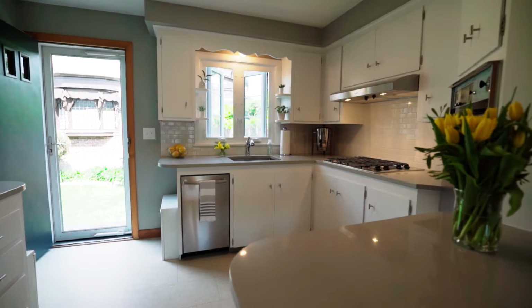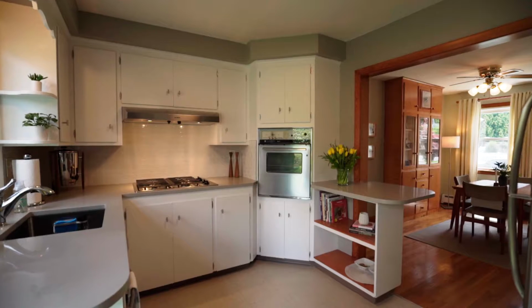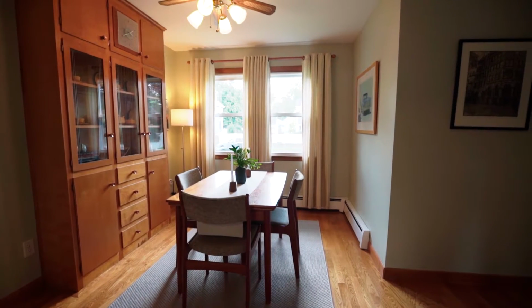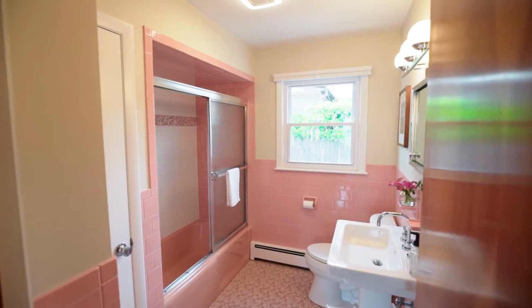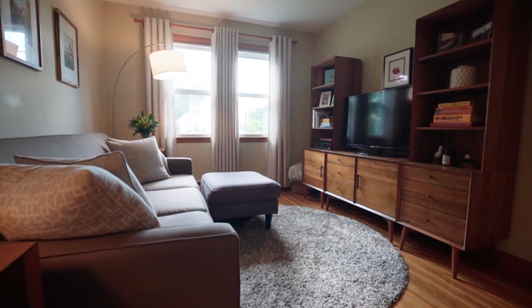The open kitchen design features stainless steel appliances, white cabinetry, a lovely subway tile backsplash, and flows into the dining area with vintage built-in cabinetry. Finishing the main level are 2 generous bedrooms, 2 full tile baths with pedestal sinks and glass door showers, and a delightful study or home office.